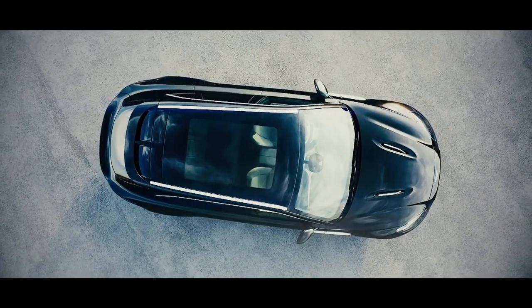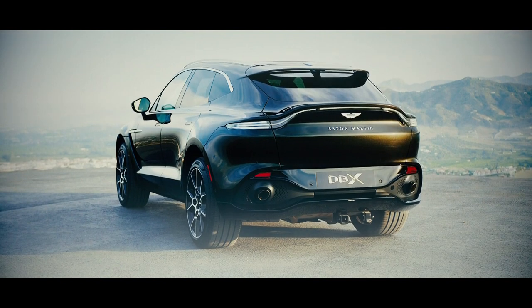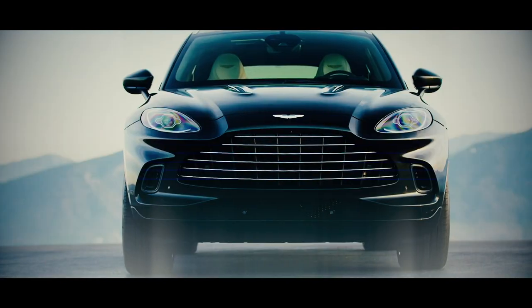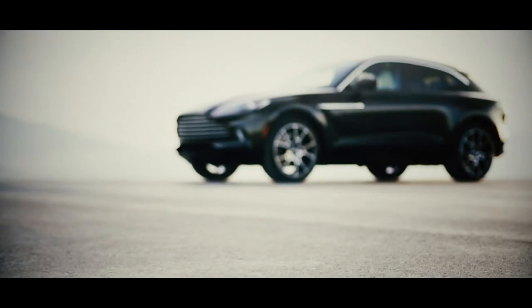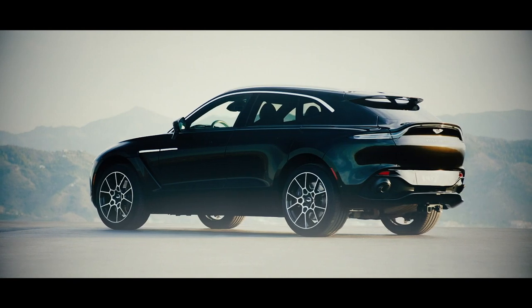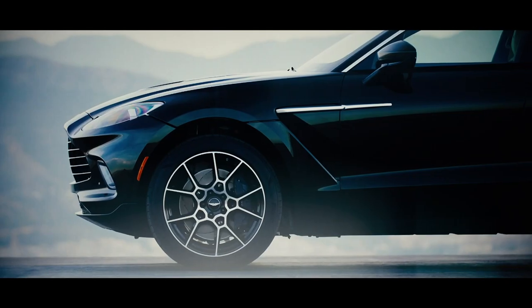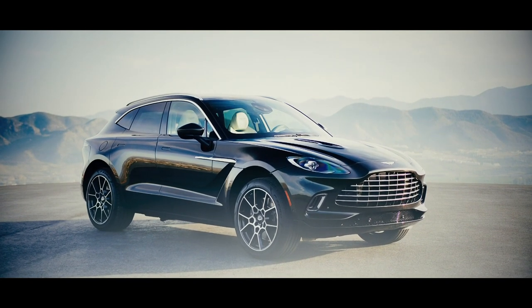With Aston's recent struggles, the DBX really needs to work. And to some extent, the brand has put all of its eggs in the SUV basket, having built a brand new factory in South Wales for its production. But we do think it will be successful as a gateway into Aston Martin ownership, and at the very least, it's a lot better looking than a Bentayga or Cullinan.